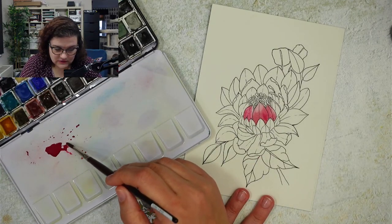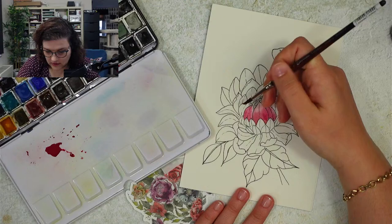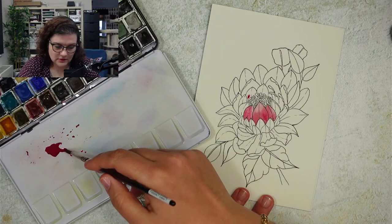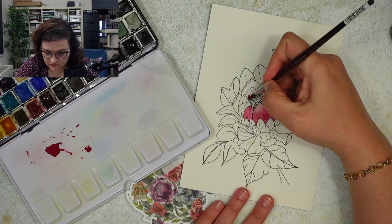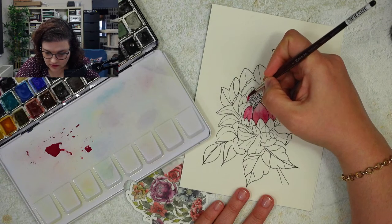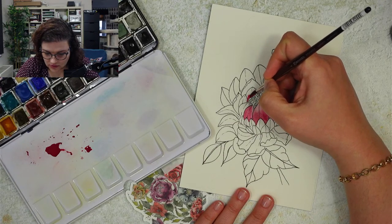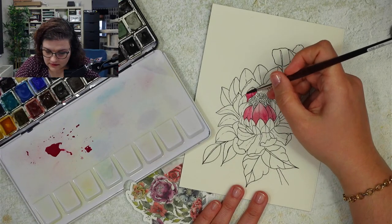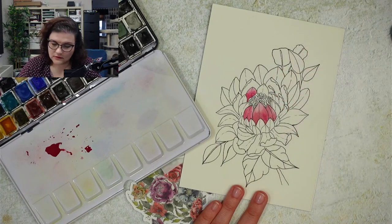I want to see what happens if I go in without pre-wetting the area. I'm going to try some of the upper ones. So I want to see if I can load my brush and be very careful. I'm using really the tip of my brush to go around all these delicate parts. The middle stamen, which I'm going to do with gray actually. So, this is something that I'm going to work on. Okay.